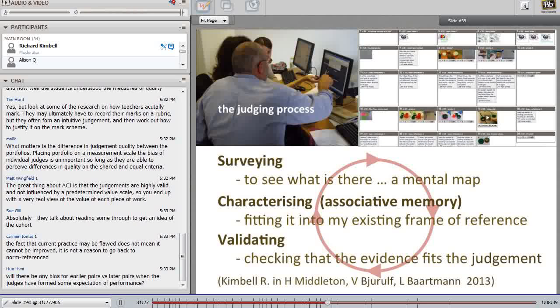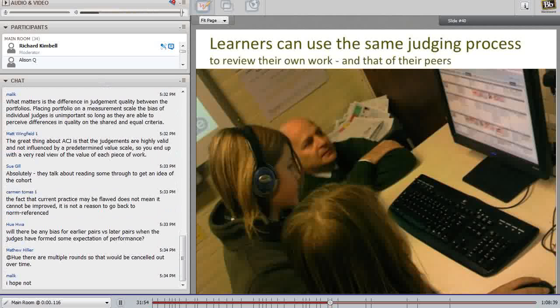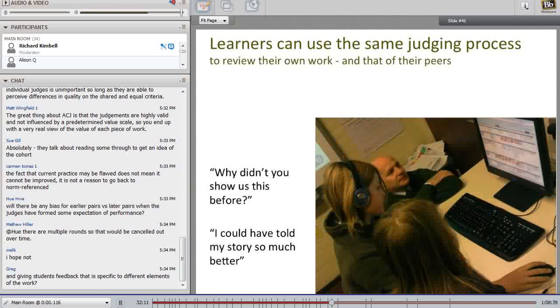So having undertaken all this with the judges and in the various disciplines, we started to explore what would happen if learners are invited into the same judging process. What would happen if the students, these are 15-year-olds who were part of the design and technology trial, were given the opportunity to review their work and their peers' work? What was interesting was that their reaction was, why didn't you show us this before? Because I could have told my story better.